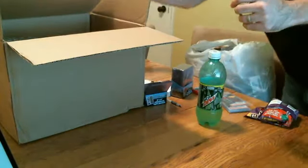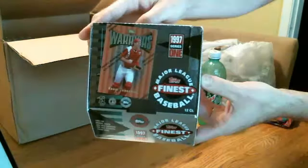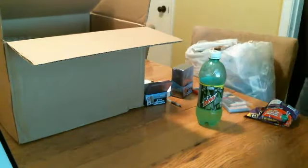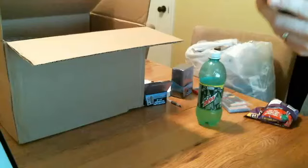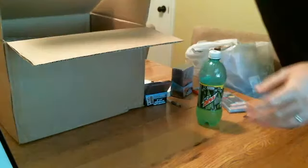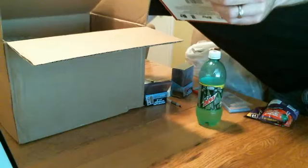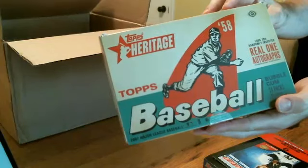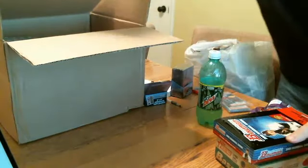We also did a box of 1997 Topps Finest, as well as 93 Bowman, just regular old Bowman. Then we did a 2005 Bowman First Edition, followed by an '07 Hobby of Heritage. I believe we pulled a relic out of that one. I think it was a Brian Roberts black jersey. Then we had a 2001 Topps Reserve.